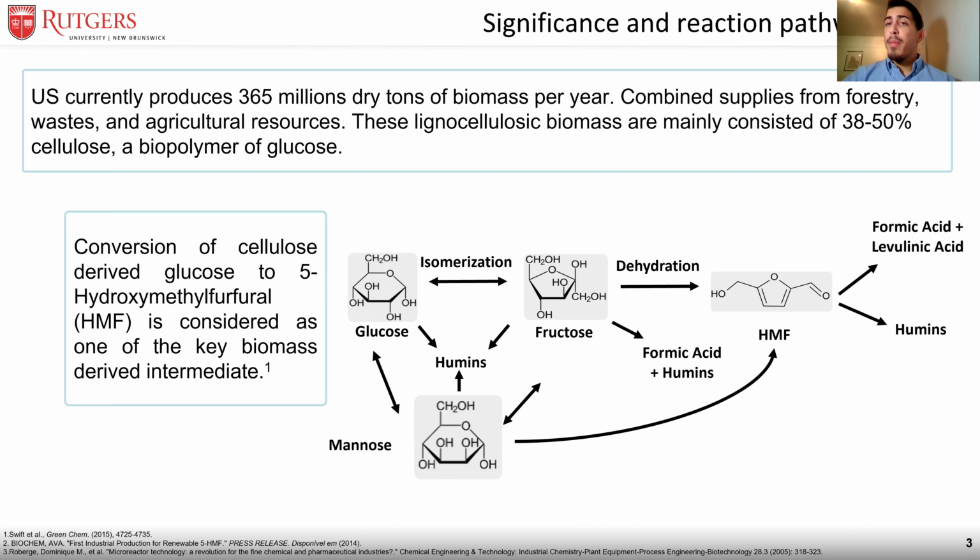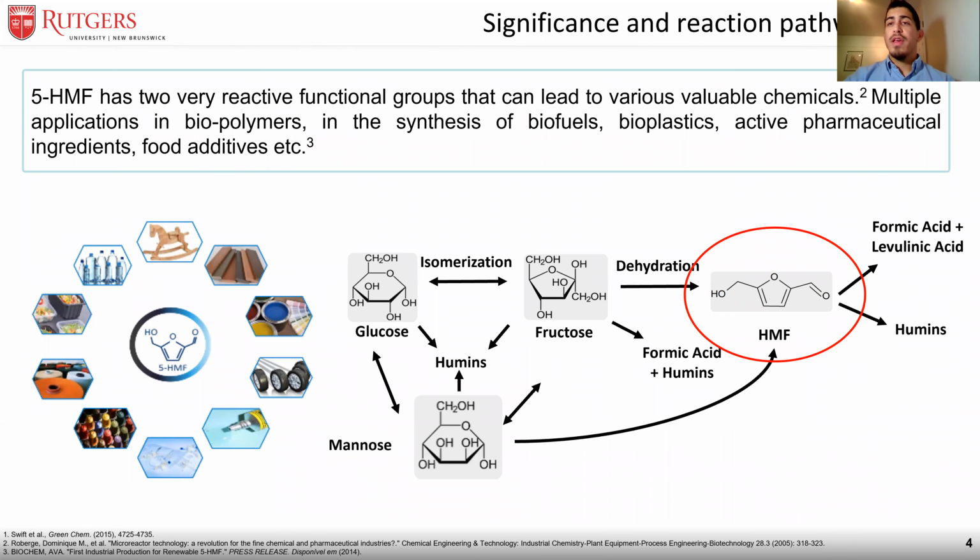Through its production, there are multiple steps and byproducts. Glucose has to isomerize to fructose, and fructose has to dehydrate to HMF. Through this process, there are unwanted byproducts like humins and a handful of important chemicals like levulinic and formic acid. Through this chain of reactions, HMF is the one that we are mainly interested in since it has multiple applications in biopolymers, biofuels, pharmaceuticals, and so on. This can be attributed to the fact that it has two very active functional groups.